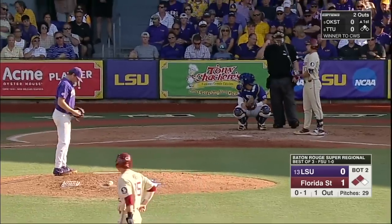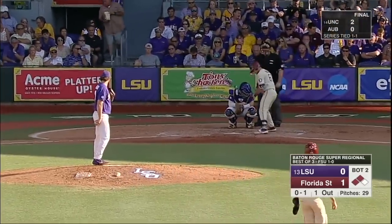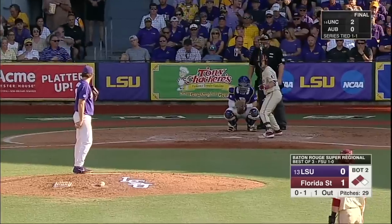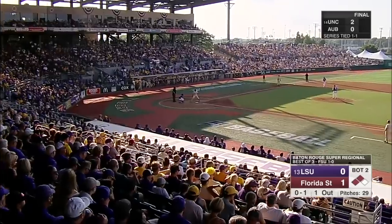Talking to Nelson before the game about the atmosphere here, he was the one telling me that not only could he not hear any of the verbal commands from the Florida State dugout, he said, as a catcher, I couldn't even hear the umpire.